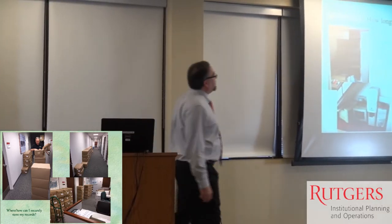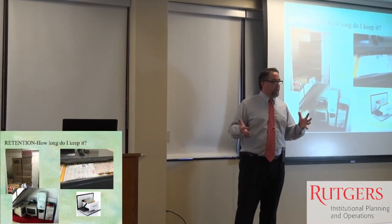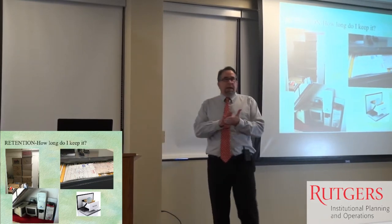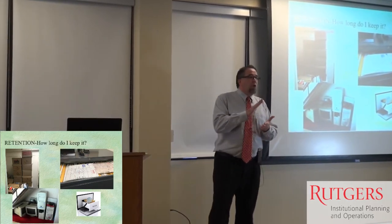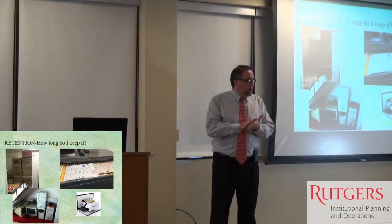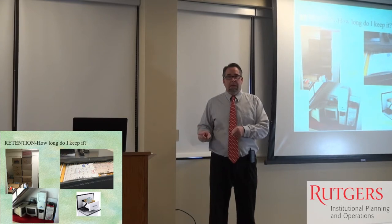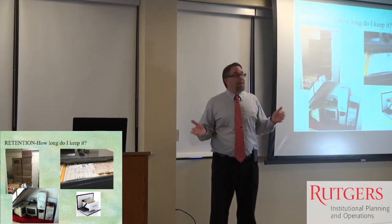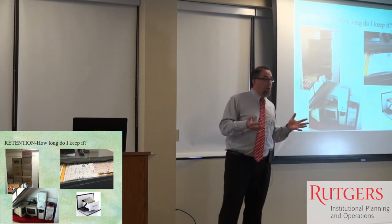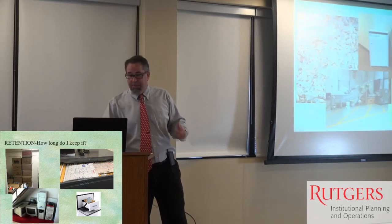And then ultimately retention. How long do I keep it? That is the number one question I get. How long do I keep something? Go to the records management website. There are retention schedules there. Retention schedules will tell you how long you need to keep something. If you don't feel like looking and you want to just chat with me, or you're looking for some candy, give me a call, come on over. I'll tell you how long you're supposed to keep the stuff.